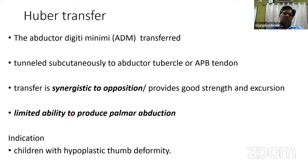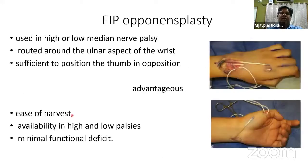The last is the Huber's transfer, in which the abductor digiti minimi is transferred subcutaneously to the abductor tubercle or the APB tendon. The transfer is synergistic to opposition and provides good strength and excursion, but there is limited availability for palmar abduction. It is usually indicated in children with hypoplastic thumb deformity. So Huber's transfer is an opponensplasty common in children with hypoplastic thumb deformity.